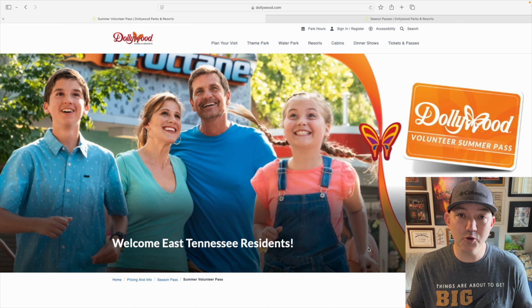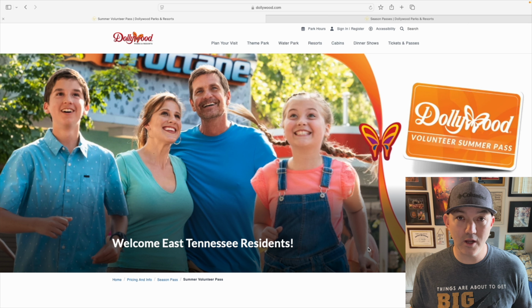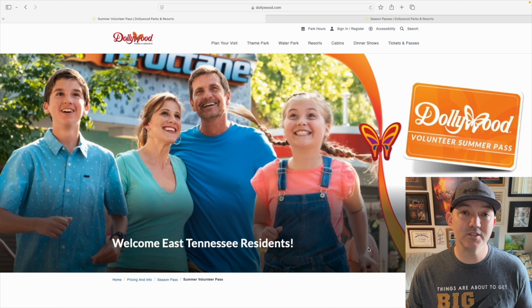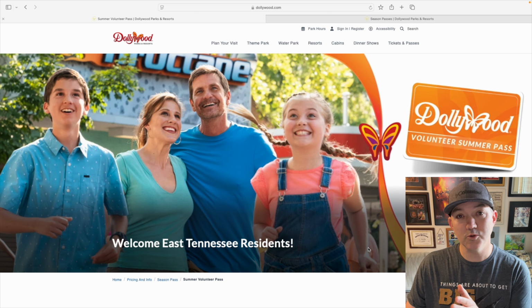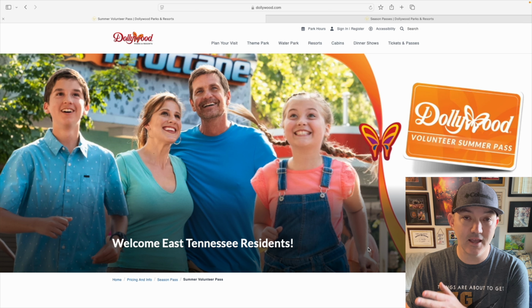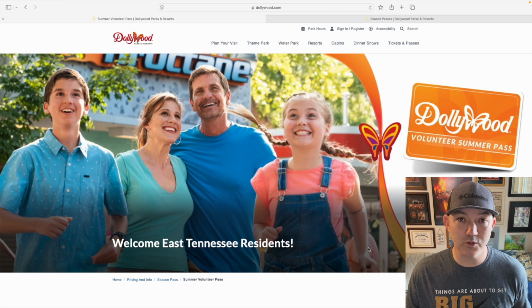This particular new pass is only available for select zip codes in East Tennessee. So if you live in North Carolina or Alabama or somewhere else, you wouldn't be eligible to get one of these. But I'll go over the list of zip codes here in a moment. And again, try to compare, is this a good deal? Or would you want to perhaps get a gold or silver pass if you don't have a pass and you're looking to get one for the 2025 season?